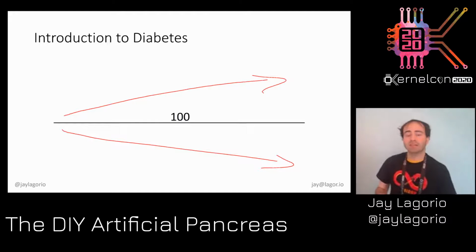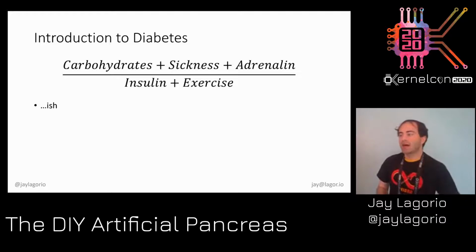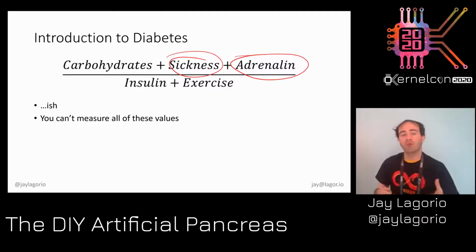And it's a difficult balance to maintain consistently. So many patients choose to allow their blood sugar to ride a little higher than it should be over time, just because in the immediate term, it's easier that way. Now, again, this is the formula that we've kind of settled on-ish. You can't measure all of these values. For example, I don't have 3.6 today. I have raised adrenaline compared to everybody watching because I'm on camera, but there's no real way to quantify that or what it's going to do to my blood sugar levels.